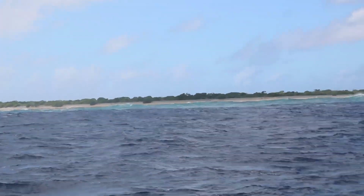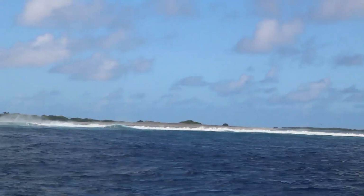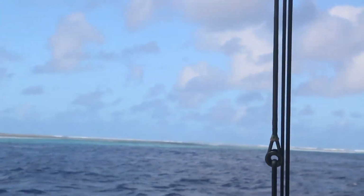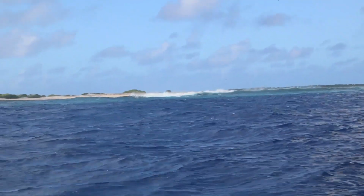All I can see is huge breakers on that side of the island. I tried to film them. I'm not sure if you are able to see them. It's kind of hard to pick them up with this camera. I think we'll have to improve our video gear a little for shots like that. But yeah, I'll show you the satellite picture.